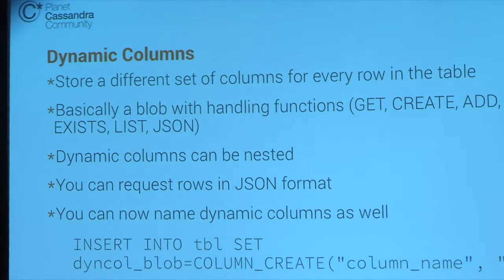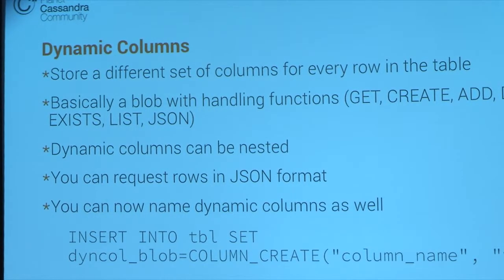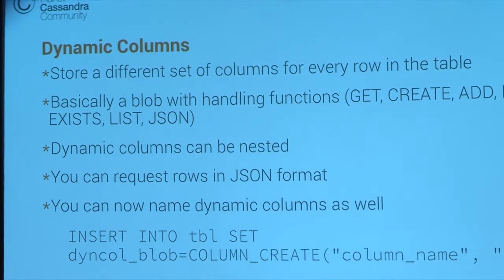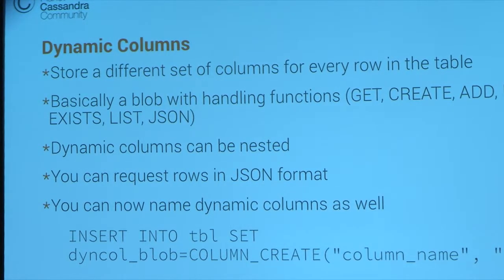So this is the reason why I did not mention MySQL, because we have extended MariaDB to include something called dynamic columns. Dynamic columns allow you to store a set of columns for each and every row in the table. It's an arbitrary store, and it's like a blob. It stores it in a blob, but it comes with lots of handling functions. So you can do dynamic column get, create, add, delete.